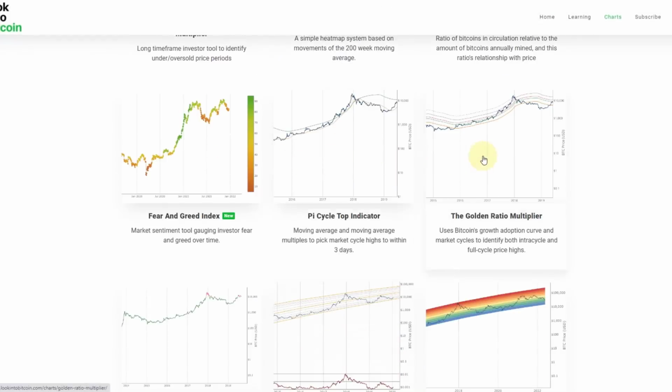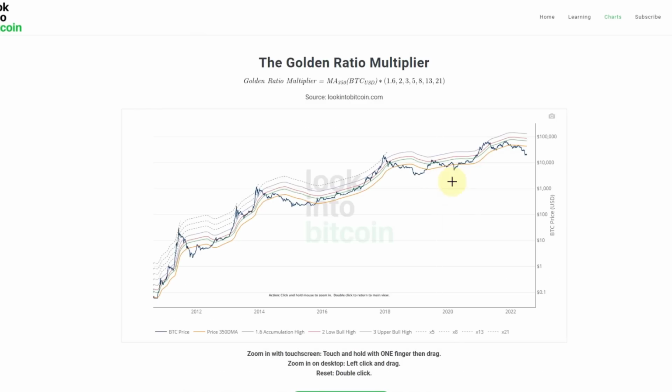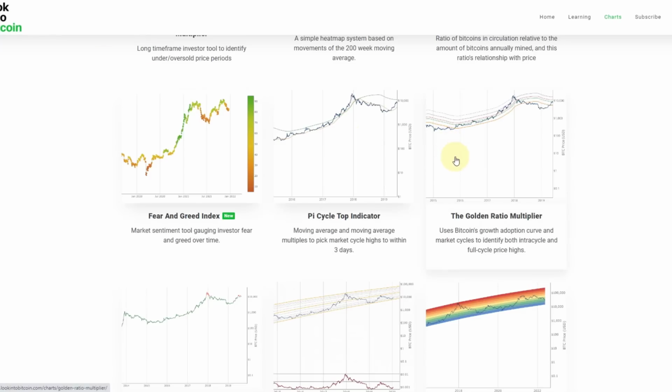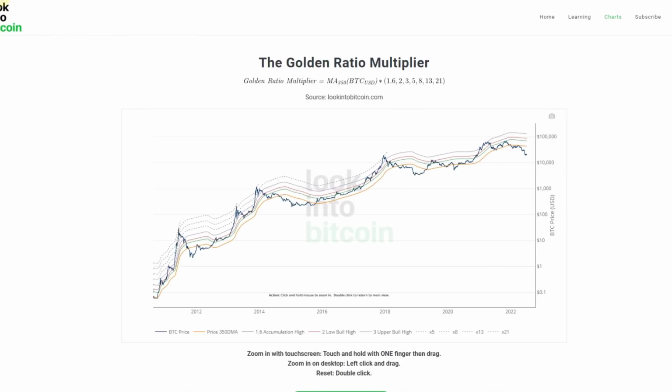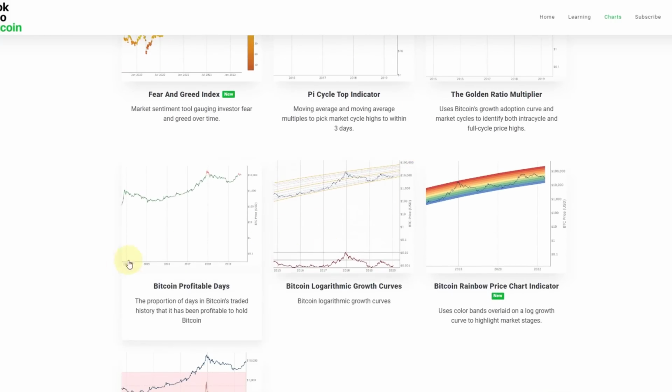Then we have the golden ratio multiplier, where as well we are below the lower band. Again, that happened only a few times in Bitcoin's history. Bear market 2011, bear market 2015, bear market 2018, 2019, and now again. So accumulation phase, again, more for the long-term investor. Not for short-term trading, these indicators, but for long-term investors that are looking to build positions and accumulate. And that's why we call it at the moment accumulation phase. So this was the golden ratio multiplier, and I explained all these indicators in previous videos.